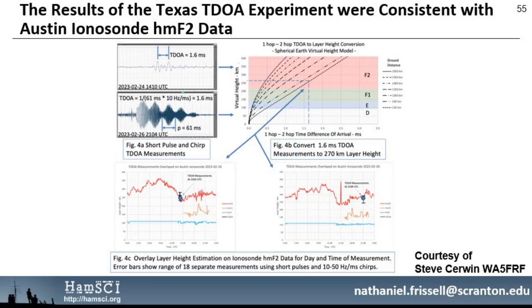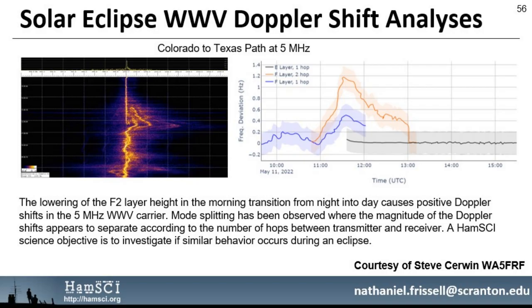And then you can use that to calculate the relative heights of these and how they change with time. So it's really, really neat stuff. Here's an example where he did this calculation, not just doing the relative multipath, but again looking at WWV. Steve calculated the heights for the E region, 1 hop F and 2 hop F.